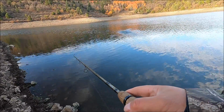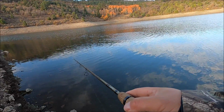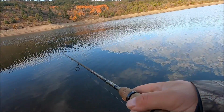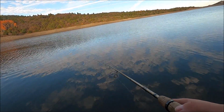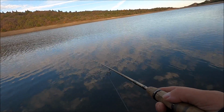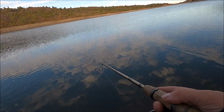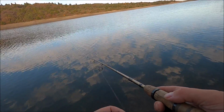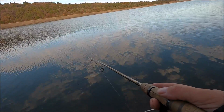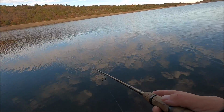Ooh, did you guys see that? That was an insult right there by the fish. Like, hey, I'm over here. That was crazy. That actually looked like a brook trout right there. I don't know if you guys saw that or not, but that fish came out of the water a good foot, at least a foot out of the water. But yeah, no tigers yet, but that doesn't mean we won't find them. We still got a couple more spots to try on this lake, so we're not giving up by any means.